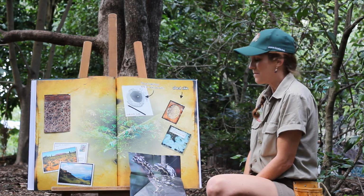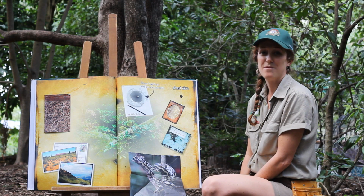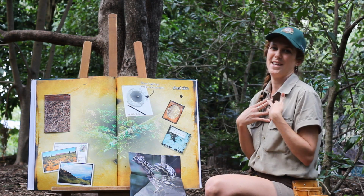But we have some really lovely snakes that call Lone Pine home. So I'm going to introduce you to one of my special Lone Pine snake friends.